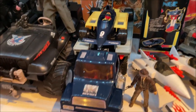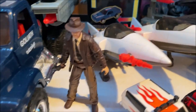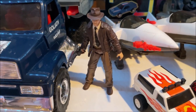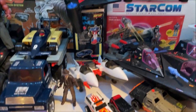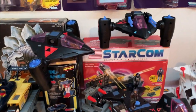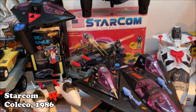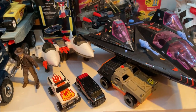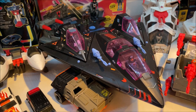There's Goliath from Mask. And then here's an Indiana Jones figure that my nephew Aiden gave me, which I thought was very cool, because I told him I didn't have an Indiana Jones figure and he gave it to me. And then Starcom. Everybody loves Starcom, right? The Magnets. Always with the Magnets.